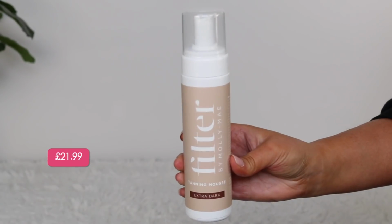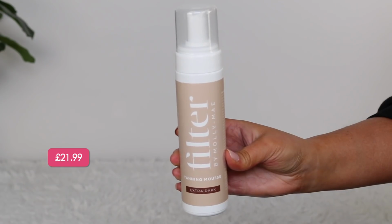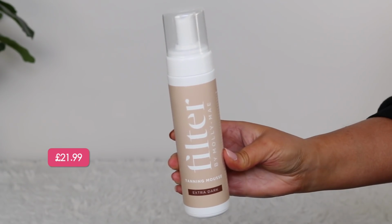I also picked up the Molly Mae tanner, which I mentioned in the Try New Makeup that I was using. It is a really nice brown color. I don't have any kind of tan that has that sort of color to it. It is a lighter tan, not super dark like Bondi Sands, and Bondi I find to be a little more red, which I personally really like. The Molly Mae one is more of a golden brown, which I think will suit a lot of people. So I have been using that.